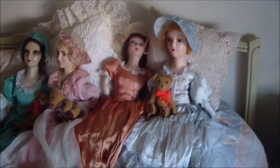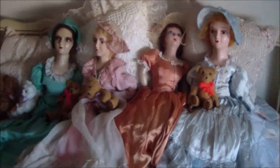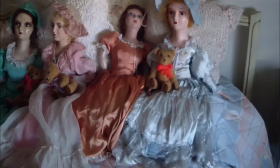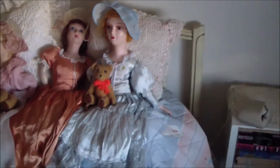Starting to see a few of the figurines that she collected too. There's a whole cabinet full of just figurines, which we'll do last. I guess they're technically not dolls, but she enjoyed them too. All right, that's it for this bedroom. This is relatively small.